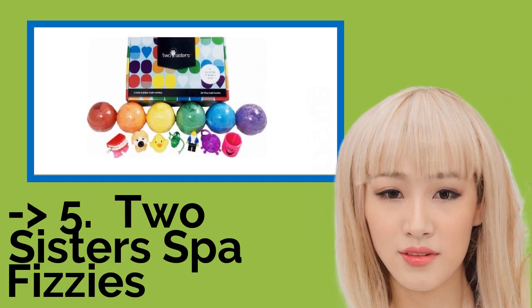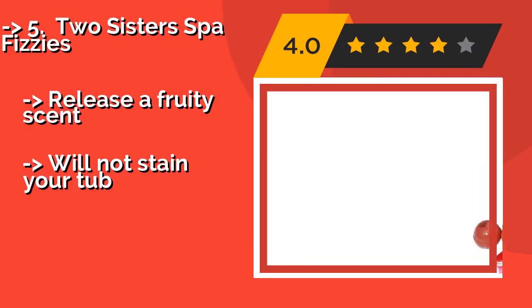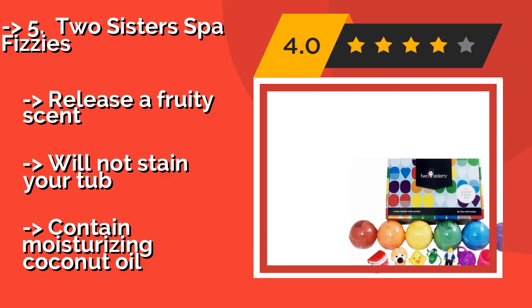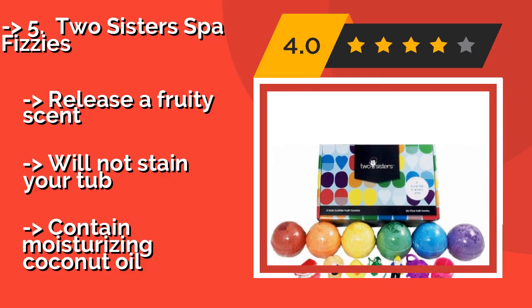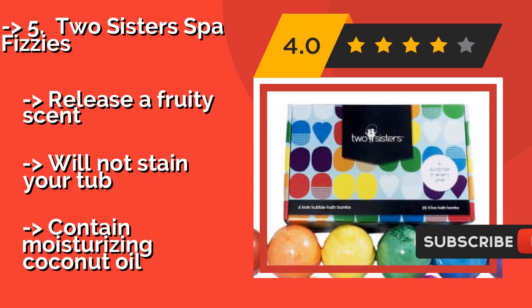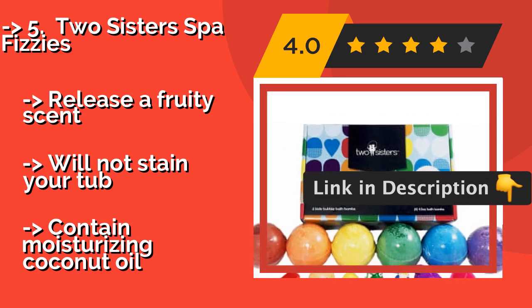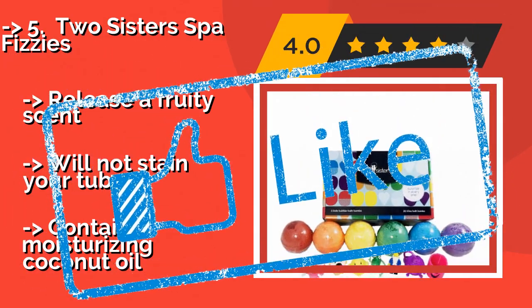Now we will show you the 5th product in the list, 2 Sisters Spa Fizzies. Once you get the 2 Sisters Spa Fizzies, about $24, your children will be begging you for bath time, instead of resisting it, which will make a nice change. When each bright ball dissolves, not only does it color the water, but it also reveals a surprise toy inside. Releases a fruity scent, will not stain your tub, and contains moisturizing coconut oil.